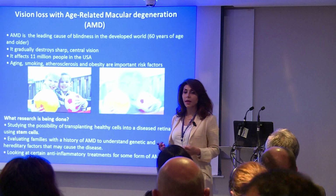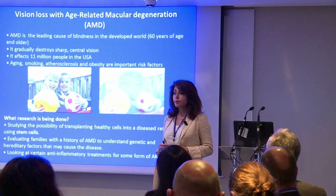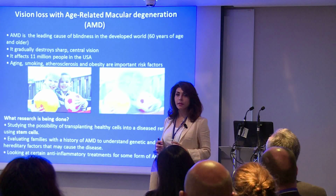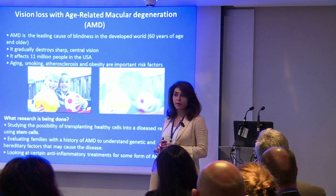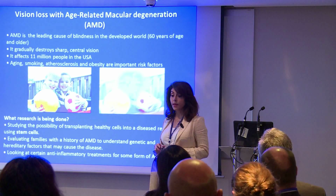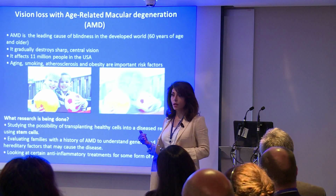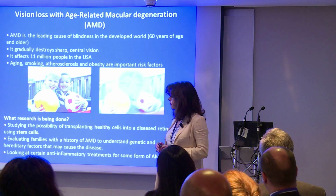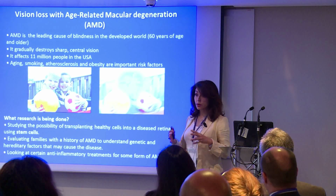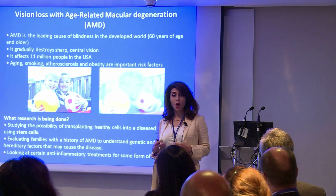AMD is a leading cause of blindness in the developed world. About 11 million people in the US are affected, and in Europe and US, the number of patients is about 30 million. With the aging population, this number is expected to double by 2050. At this point today, there is no effective treatment for the dry form of AMD.